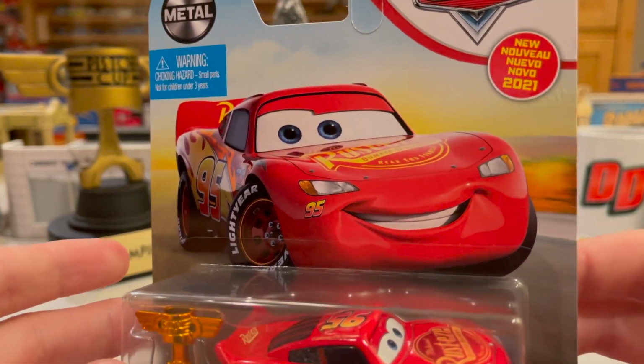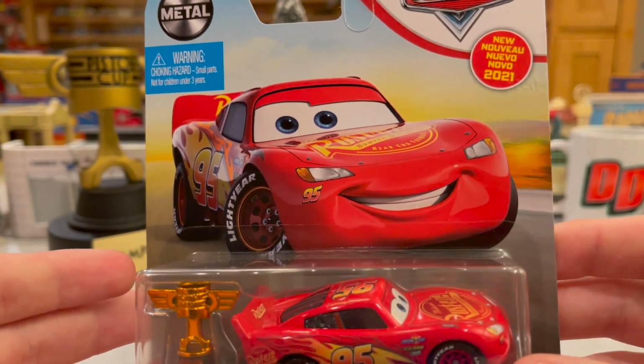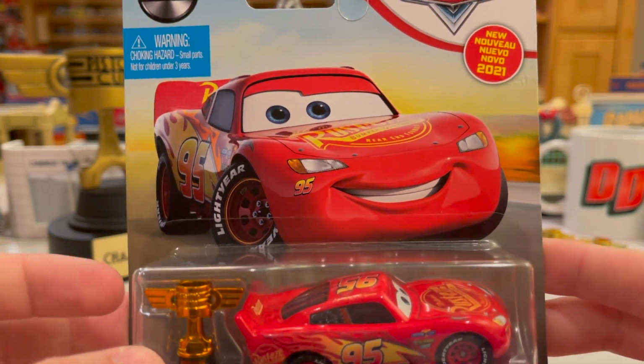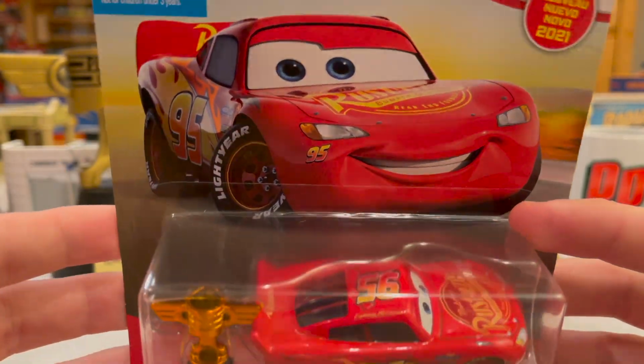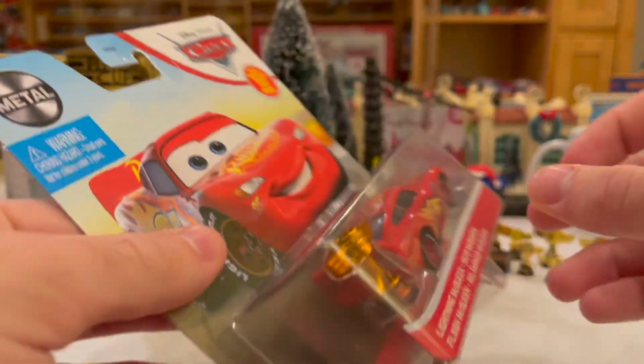So I feel like a lot of people were able to find him, but honestly, I didn't find that many. It took me a while actually, because it is pretty popular that McQueen's getting released with a Piston Cup for the same exact price as anything else. You get a new accessory and the car for the same exact price. So I'll be right back with this all opened up.